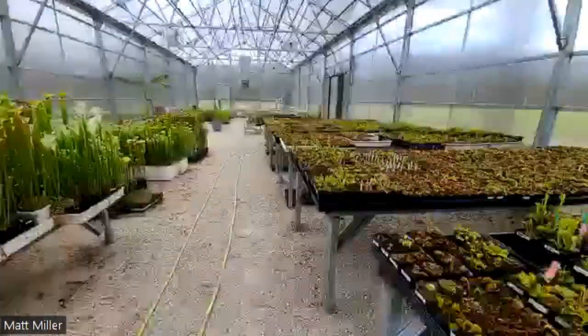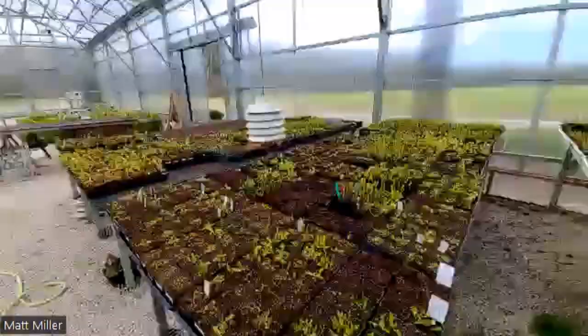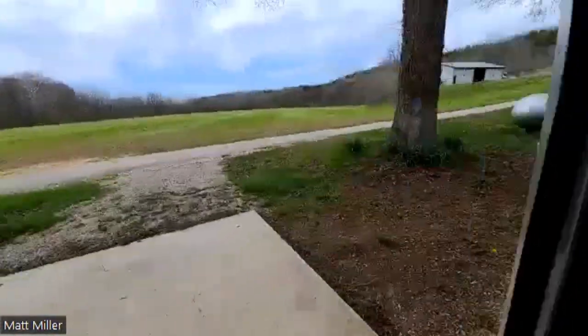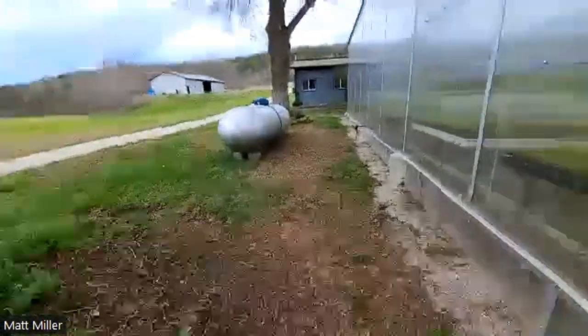I do have a 1,000-gallon per day RO unit as backup. It usually rains a lot here in Missouri, but the last few years have been exceptionally dry. So I've had to use that RO unit maybe 3 or 4 times since we've been here.